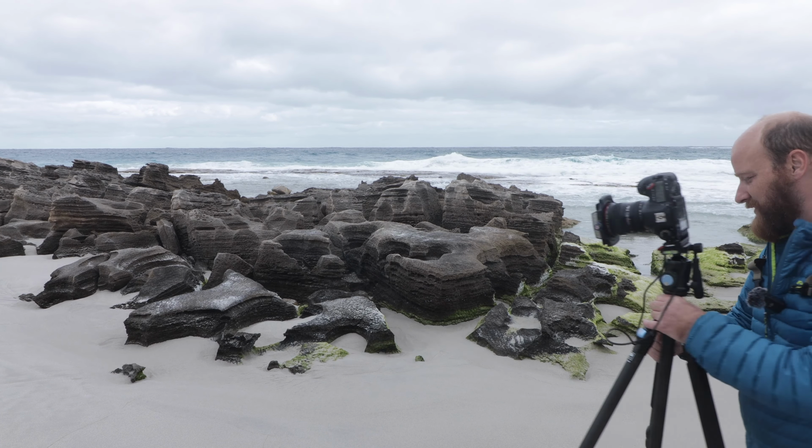Okay, so we're doing a 30-second long exposure. I had a look at some of my images and 30 seconds was long enough. It's quite choppy conditions, quite a lot of white water as well. As you can see, I think we'll call it white water, I think that's the term. And it just looks really nice and smooth. Also with the rough conditions, we really don't need to go that long.